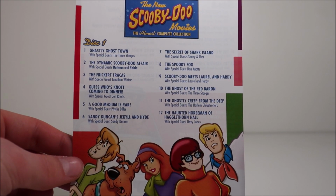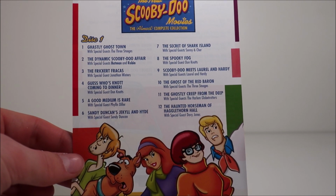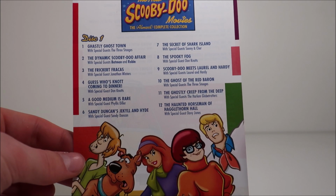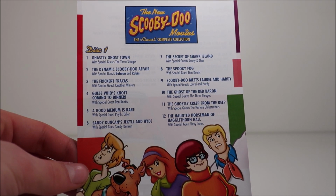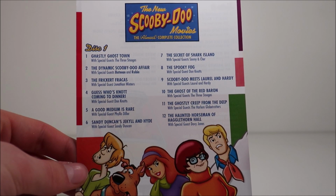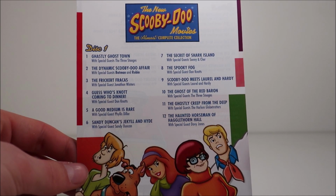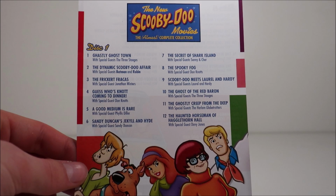Ghastly Ghost Town with special guests the Three Stooges, the Dynamic Scooby-Doo Affair with Batman and Robin, the Fricket Fracas with guest star Jonathan Winters, Guess Who's Not Coming to Dinner with special guest Don Knotts, A Good Medium Is Rare, good play on words there, with special guest Phil Silvers, Sandy Duncan's Jekyll and Hyde with special guest Sandy Duncan, The Secret of Shark Island with special guest Sonny and Cher.